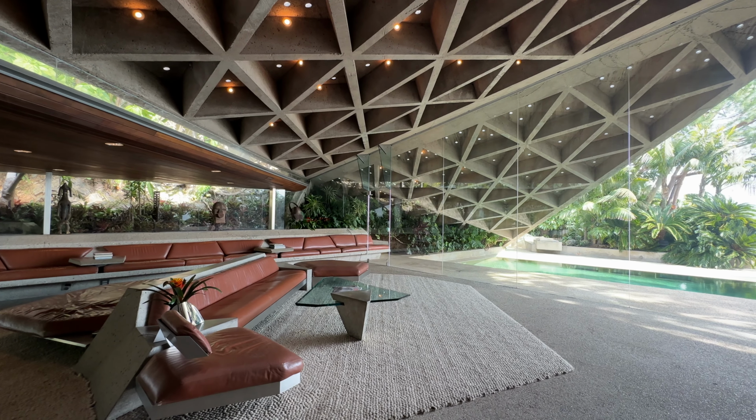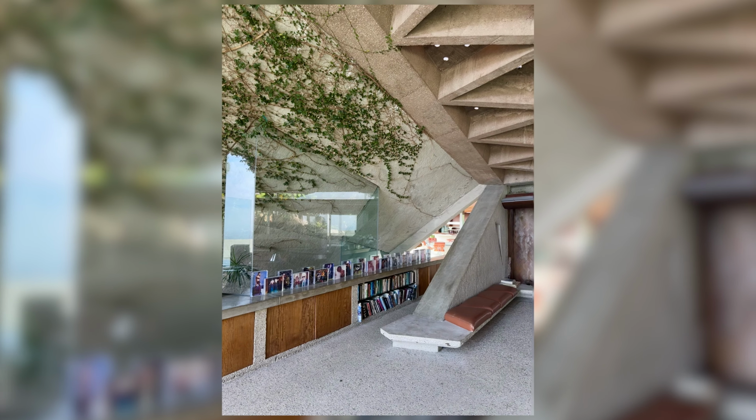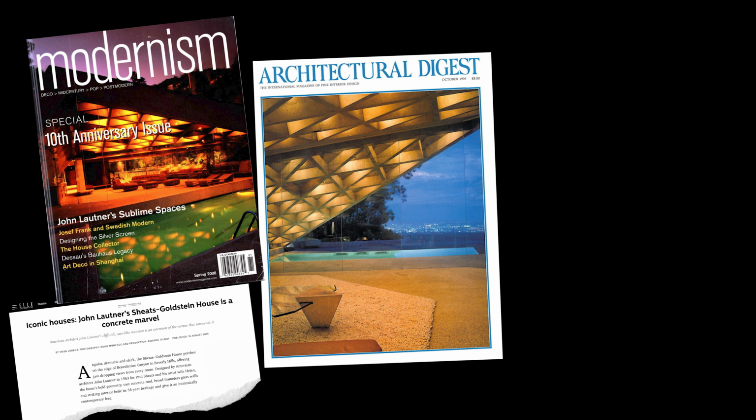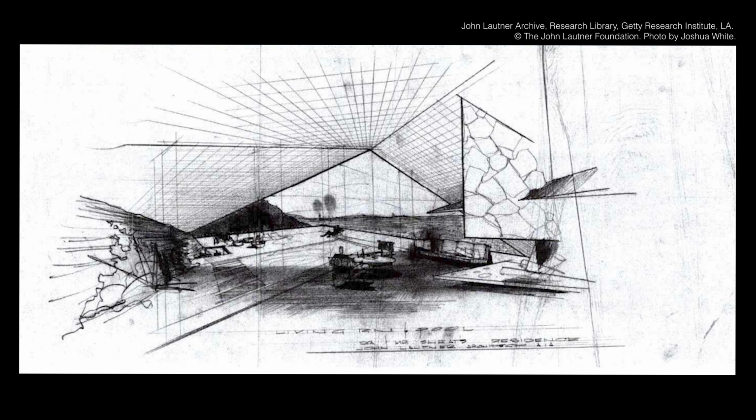Some might call the home space age style or brutalist-inspired, and in many ways the home blends indoors and out. After all, Lautner's early career did include an apprenticeship with Frank Lloyd Wright. But the house is unlike any other, and it's one of the most interesting examples of Lautner's work.